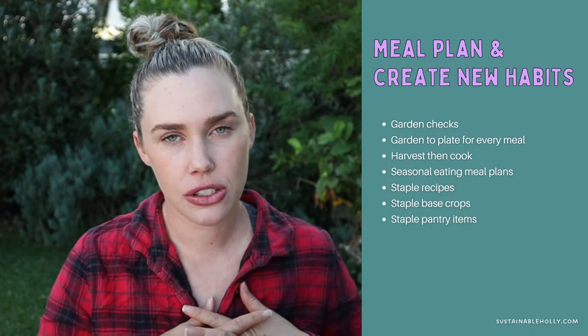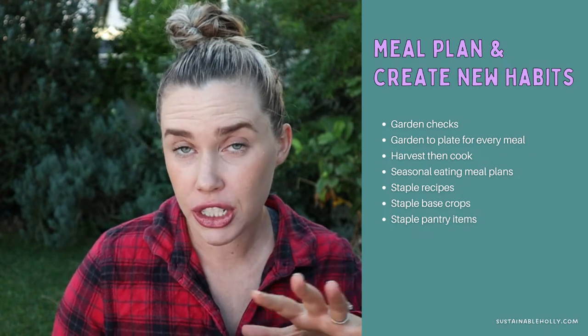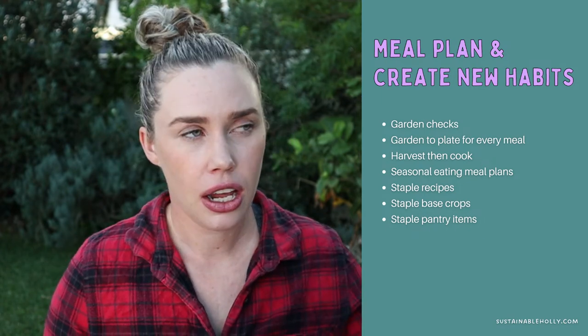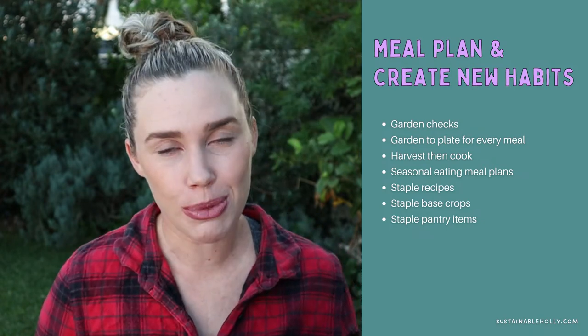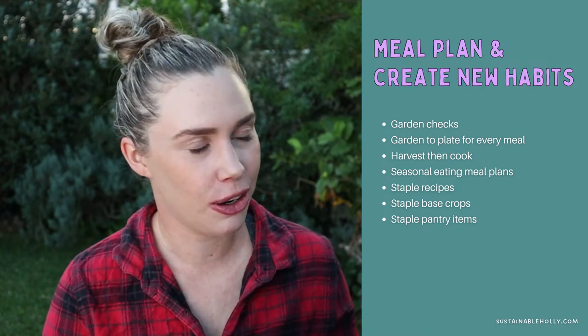Seasonal eating plans. Like we just talked about before, what are your go-tos? Is it wraps? Is it a roast? Is it stir fries? Is it curries? Is it soups? These things are probably going to change seasonally. We probably eat a lot more fresh salads and lighter meals in the summer when it's really hot. I know here in Perth, there is no way I'm eating a soup in summer. I love soups and slow-cooked meals, but they're definitely more winter meals for me. I cannot be having those in 40 degrees here in Perth.